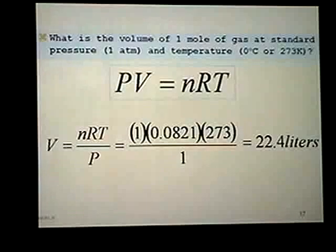Any ideal gas, whether it be a molecular gas or an atomic gas, if it's under these standard conditions, it should occupy 22.4 liters.